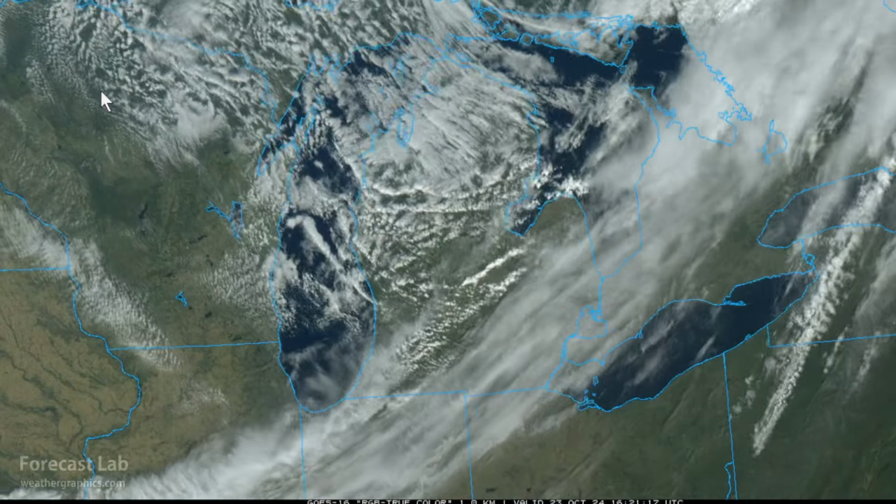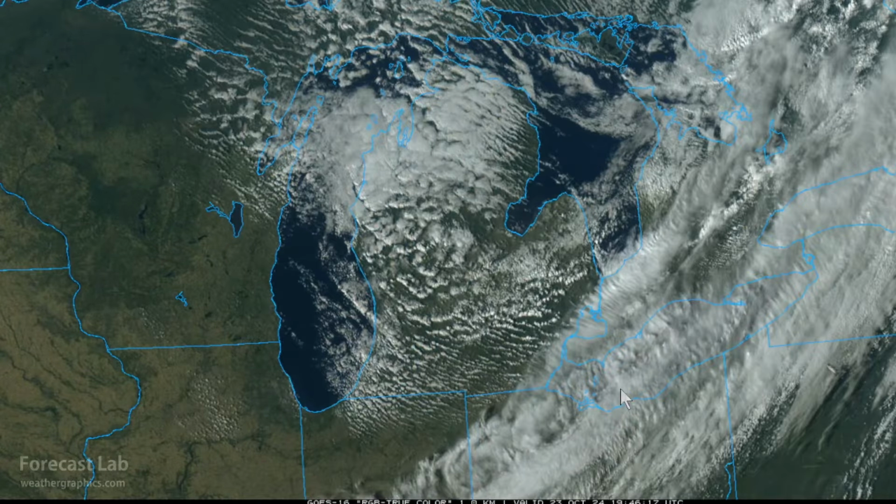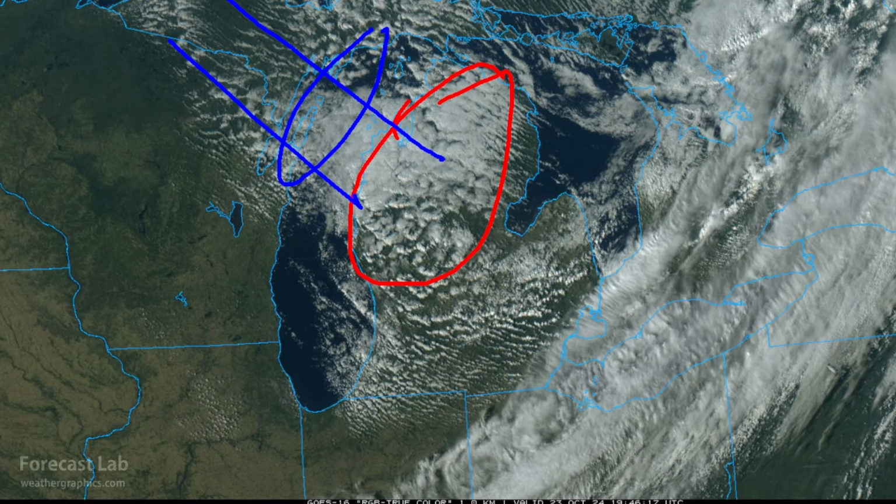Here's a look at that cold advection cumulus and stratocumulus. If we freeze it right there, you can see across Michigan, they're getting the brunt of that broken and overcast cloud. That's due to the flow moving across Lake Michigan, picking up moisture, increasing instability, and we end up with a large cloud mass across the northern part of Michigan there.